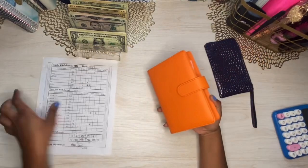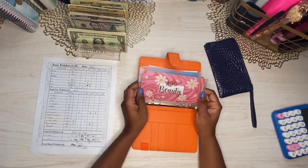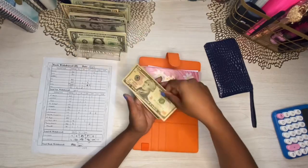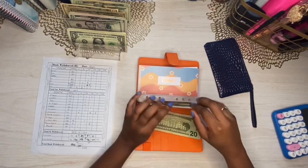All right, so we're going to start with always fund. Go first. We're putting $35 into my child's beauty. This is for her hair, which she needs done. We'll take out her braids this week and wash it and get her ready for something new. So $35 more is going in there.